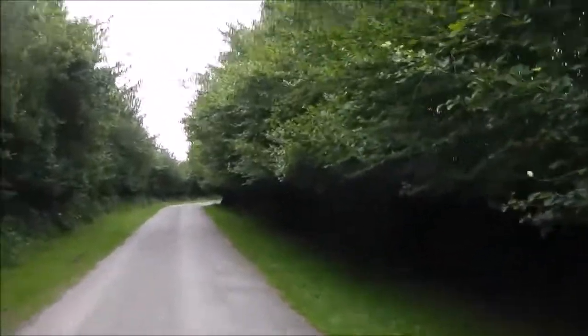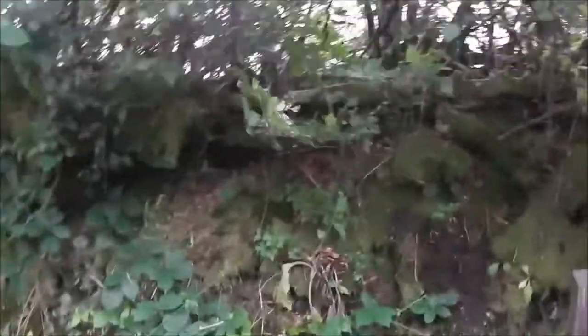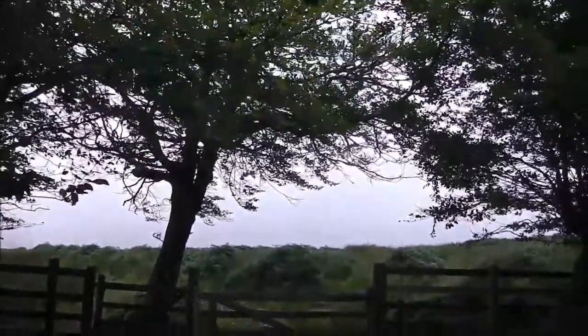And there should be a junction just down here. I'll go over the big gate. Dave's going for a small one. Well, we're just going to start heading up onto the moor now. So it's through that gate, and then we head up onto the moor.